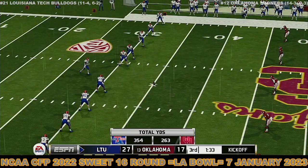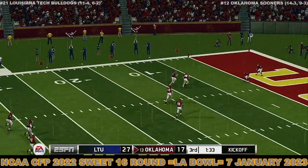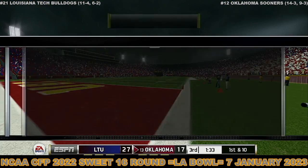Everyone's all lined up and ready for the kickoff. He really got a hold of that kick, and it goes into the end zone, down for a touchback.